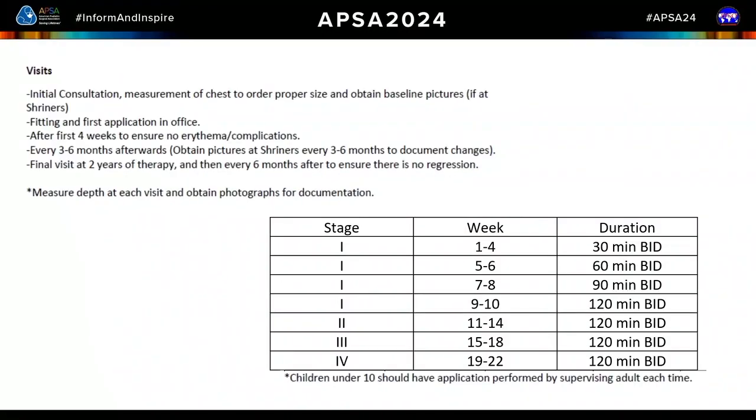Once they get the bell, we have them come back into clinic, and we do a very simple increase in the duration of time. Always the same amount of pressure, it increases over time, until they feel a good lift in their chest, but it's not causing pain. They start at about 30 minutes twice a day, moving up towards 120 minutes twice a day over the course of about 22 weeks. And then we stay there until they feel comfortable with their correction or they give up and I get to do a Nuss.